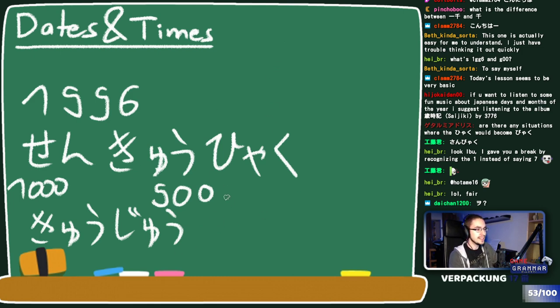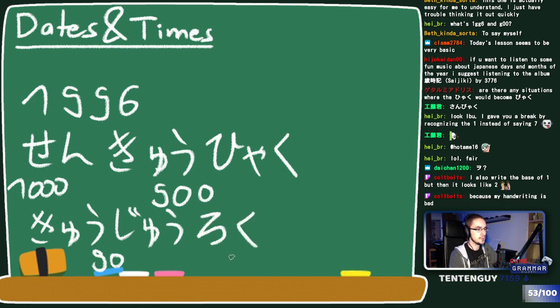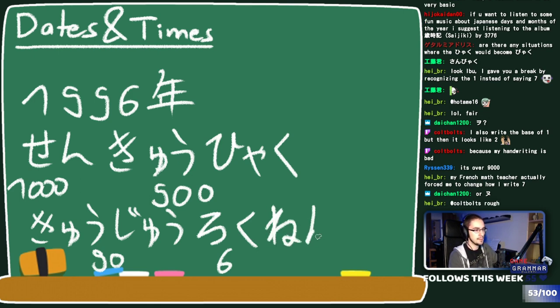This is 90, and now we just need 6. 96. And then nen. Okay, this is really simple, this is actually the easy part. We just add nen: 96年. As an example, my birth year. What a nice year it was.